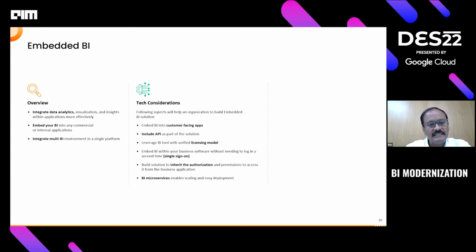There are a lot of technical considerations that have to be thought through and kept in mind when you do any embedded BI analytics. Embedded BI, as I said, is for customer-facing applications, so you have to embed your BI into your customer-facing applications through API interfaces. That's the main part of the solution.